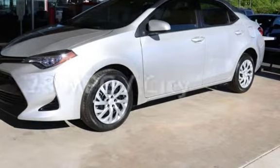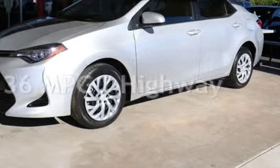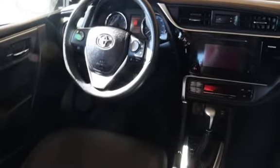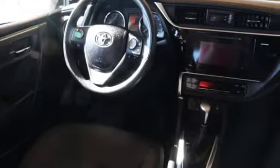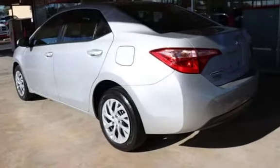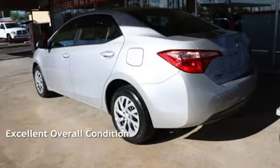Estimated fuel economy for this vehicle is 28 miles per gallon in the city, and 36 miles per gallon on the highway. This four-door sedan has a four-cylinder, 1.8-liter I4 engine, with front-wheel drive, and an automatic transmission. This vehicle is in excellent overall condition.